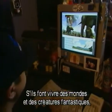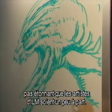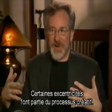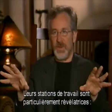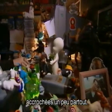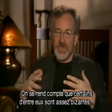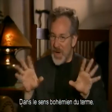Since they spend their days creating fantastical worlds and incredible creatures, it's no wonder the ILM artists are a little different from the rest of us. I think certain eccentricities are part of the character makeup. And I think you can really understand that when you go into their little workstations and you look around at all the art and fetish icon they have hanging up on their cork boards and taped to the sides of their workstations, and then you see that some of these girls are really weird, but weird in a bohemian way.